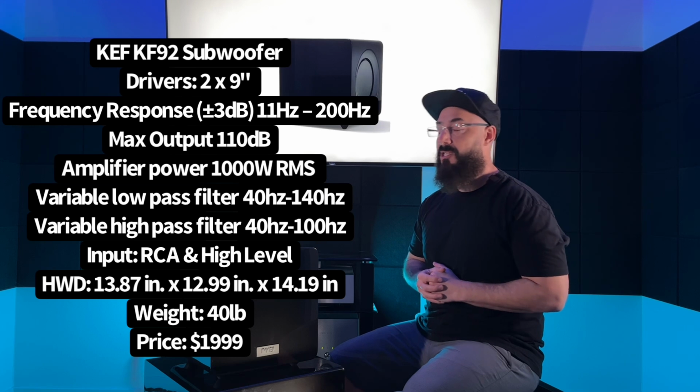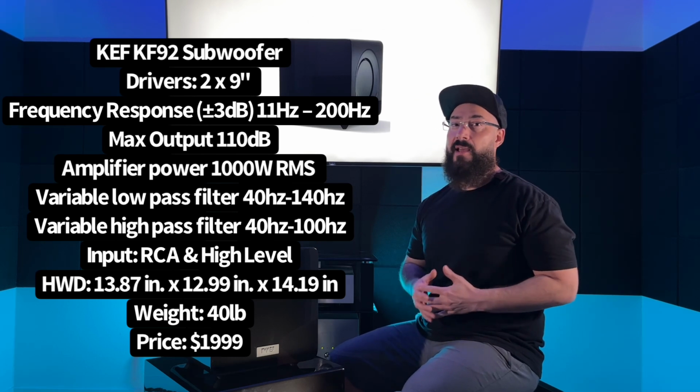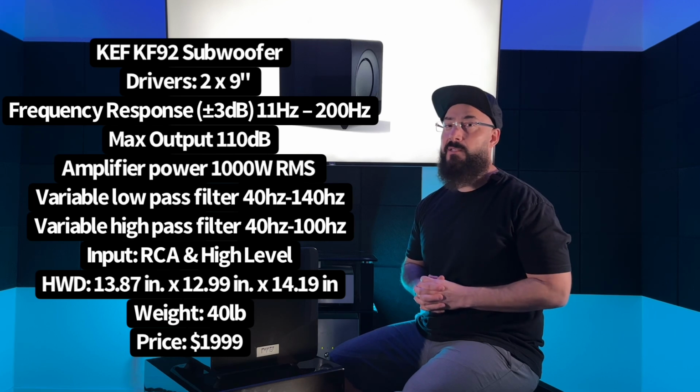But before we jump into that, let me throw the main specs on screen so you guys can check that out. I'll tell you about some standout features. I'll tell you what it sounds like. I'm going to do my best to do some comparisons, but you'll see why it's going to be uniquely challenging, and then we'll wrap it up.